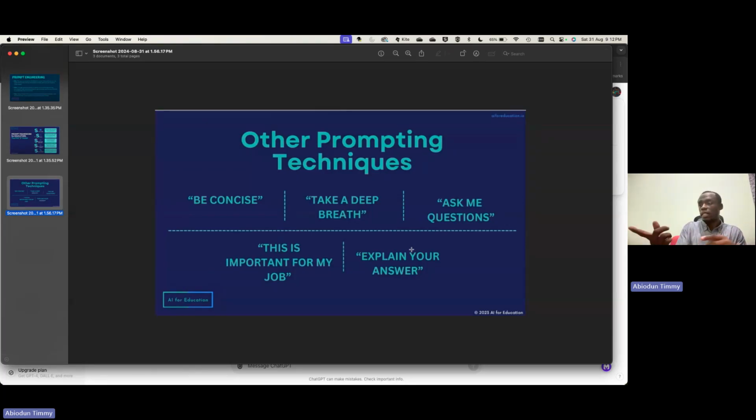And you can say, this is important for my job. It's like giving it an emotional basis, so that it also knows that, okay, this is very important to you, and then that will also guide the way with which it responds to you. So all of these techniques are things that, as you practice, that is when you get better and better and better at it.